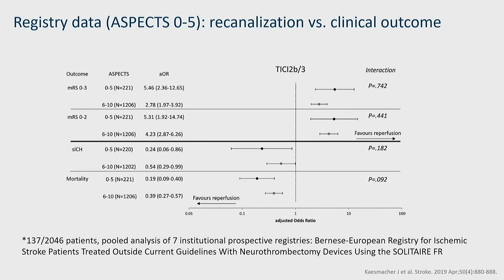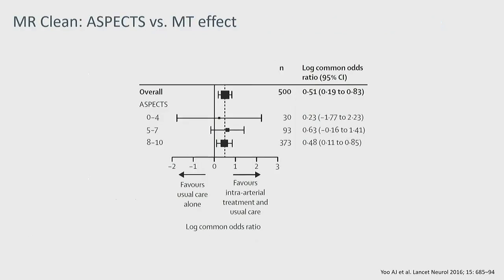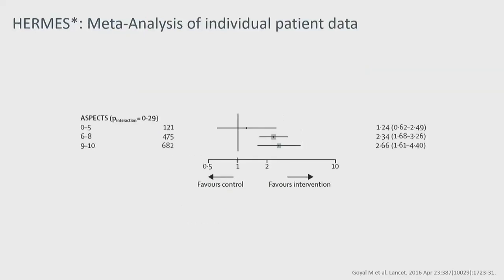So all these data suggest that there is something going on in the low ASPECTS range too. This is the first paper that has been published on this based on, again, the MR CLEAN data. And what you see here is obviously we have a considerable therapy effect in the small infarct group, ASPECTS 8 to 10. Nothing really going on in 0 to 4. But if you aggregate this in the HERMES analysis, with much more patients, you actually see something.